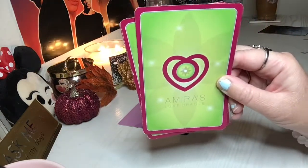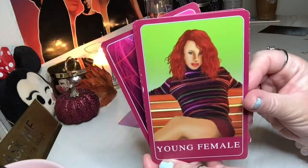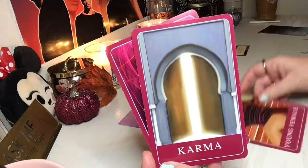I don't know. We'll see. We have young female. So it's possible that you could be a young female, or you may be dealing with someone who is a young female.